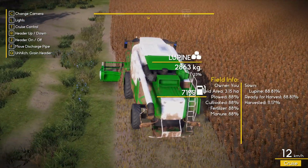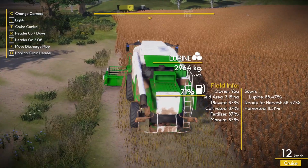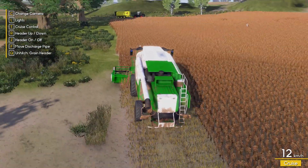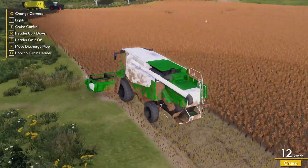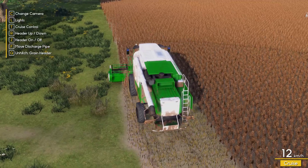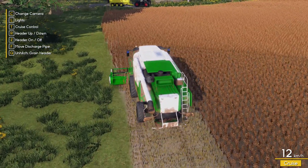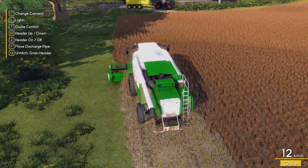How are we filling up? So one headland around the field is going to be pretty much a quarter of a tank. So I'm going to go around about 4 times before I fill up this combine. Yeah, I'm just trying to figure out if I want to fill this trailer on this field or not. I think we can store it at the farm.